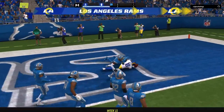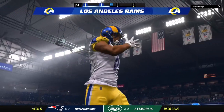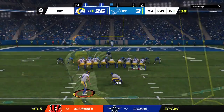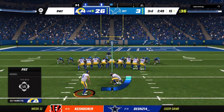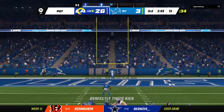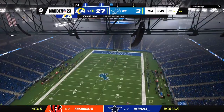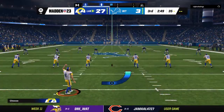And it's complete. He's got it in the end zone. Touchdown, Rams. Gabriel Davis there to make the grab as his guys are able to push that lead out a bit further. Extra point by Gay is up and good. And the lead is now 24.